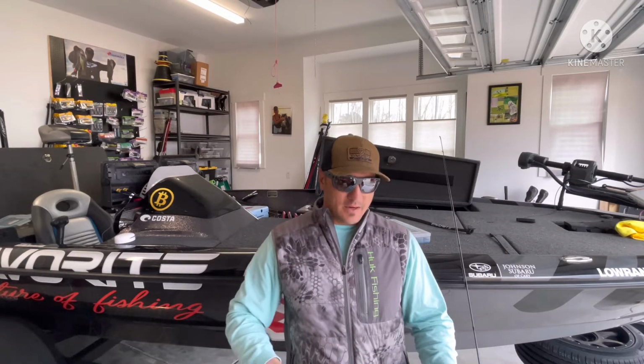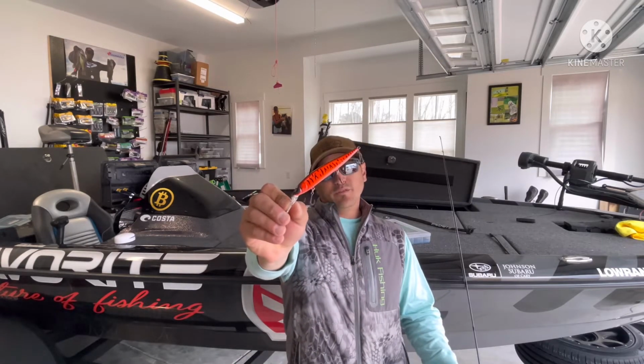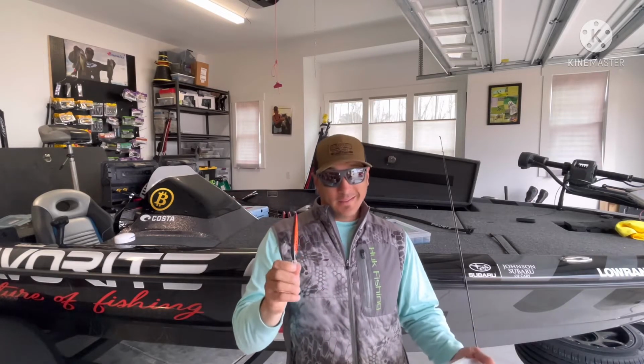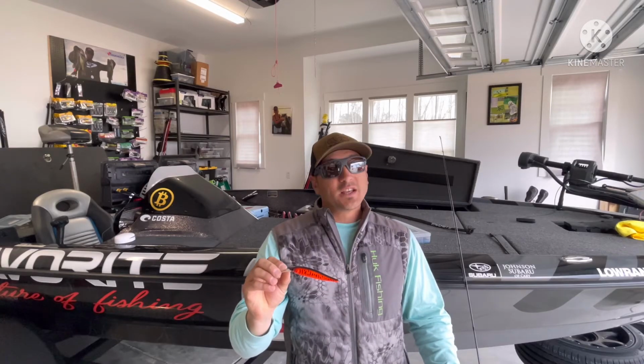And then once the sun came up, I threw this 112 plus 1 Blaze. This color is absolute fire, and that's no pun intended. It's pretty awesome.